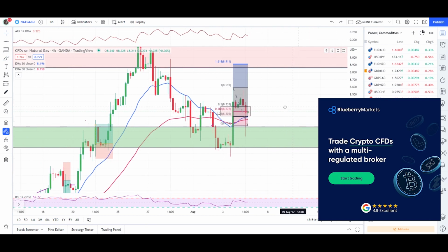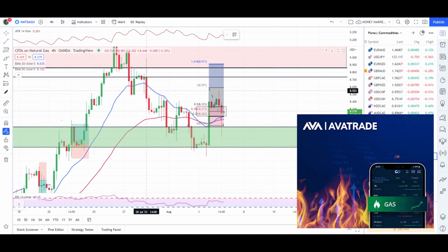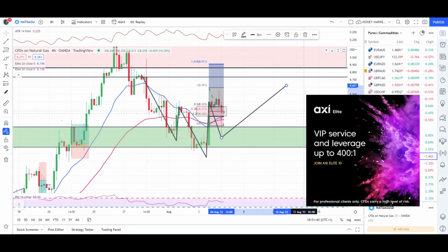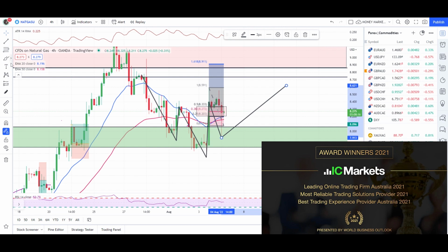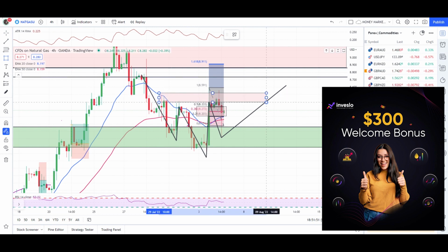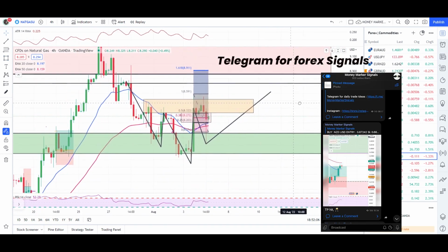Now with that, we also have a pattern forming, which is, if you have noticed right here, a head and shoulder pattern. In a real market, it's really difficult to see a perfect head and shoulder pattern, but as long as all the rules are met, which you're going to learn in my upcoming course, then you are good to go to take your entries. And now we need to mark the termination zone. Okay, this is my termination zone.